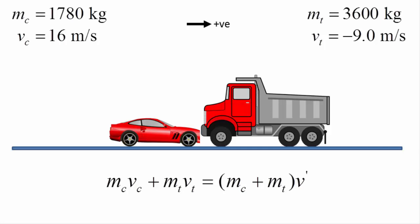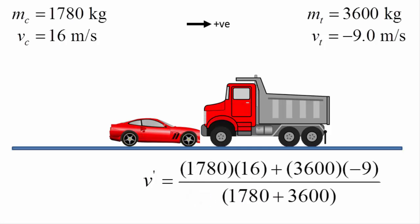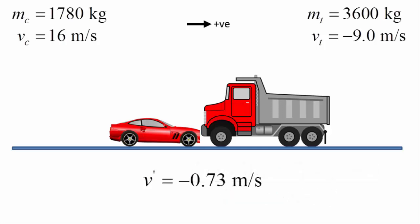Now we'll rearrange the formula to solve for v prime, which gives us the momentum of the car and the momentum of the truck before the collision divided by the sum of their masses. Now we can plug in the values for the known parameters and solve for v prime. So what is the final velocity of the two vehicles? The final velocity of the two vehicles is minus 0.73 meters per second. So they both move in the negative direction, but with reduced speeds.